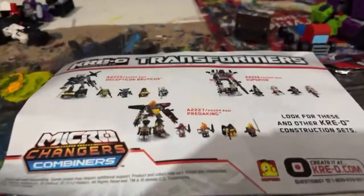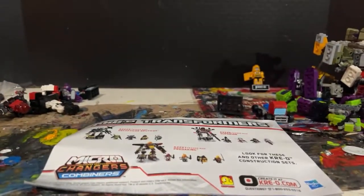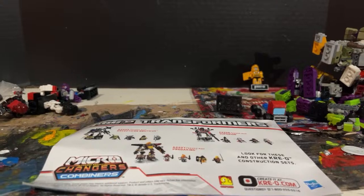First figure was Rescue Bots Heatwave. Yeah, I think one of my first official Transformer figures was probably a Transformers Prime figure. Rescue Bots, somewhere around there.